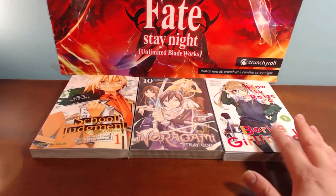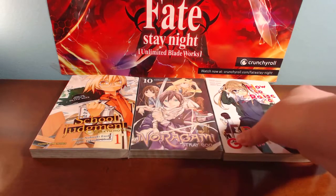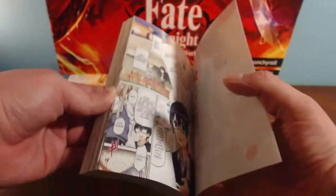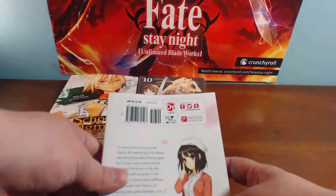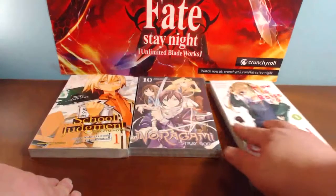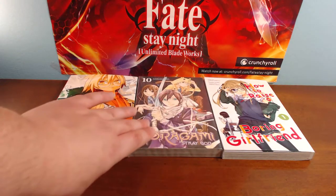Then you have Yen Press, and this is where we start getting into the more unique stuff. Yen Press, for example, while being the same size, has some color pages actually. Quite a few in this volume actually. Which is partially why they cost $13, if you can see that there. I don't think it's focusing that well. Meanwhile, Viz is only $10 and Kodansha is $11.